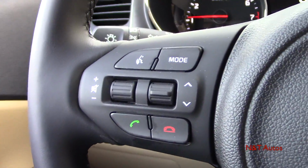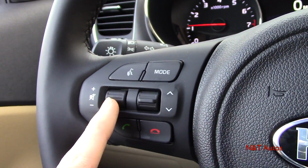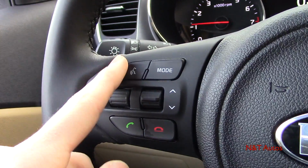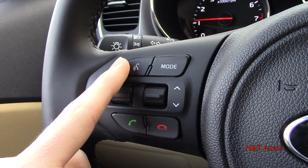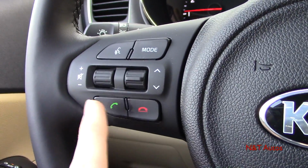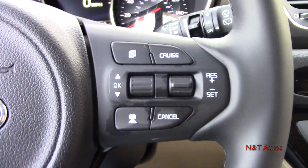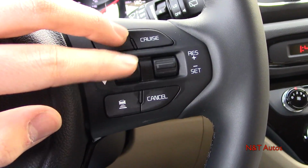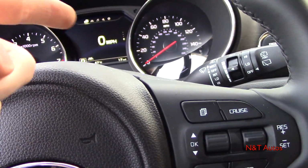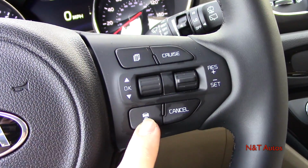Now as far as functionalities, this is your media side, so you have the mode for your audio, your volume for the audio, and then you also have the voice commands, and you could also change between your presets. Of course, these are your Bluetooth telephone controls, and moving right on over here, we have these two controls for the center screen in the middle of the gauge cluster there, and then all the rest is for the adaptive cruise control.